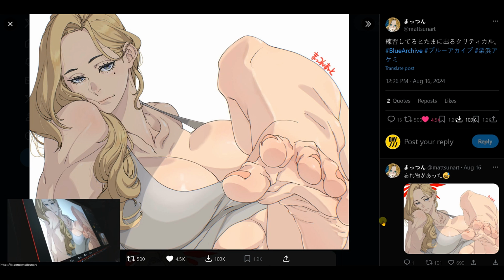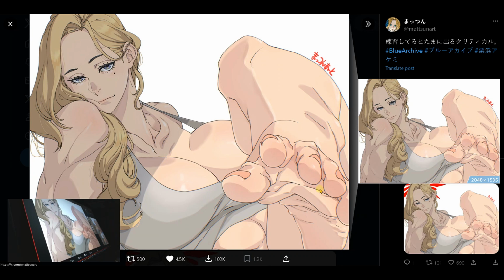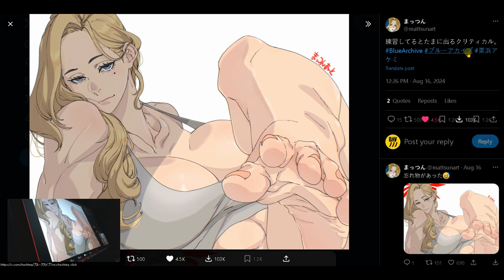Not much to say, but it's freaking awesome. I do like the foreshortening of the leg, obviously them toes. It's so semi-realistic, right? And I like how everything, or half of it, is in shadow. It's from the Blue Archive game, I think it's a game. So it's fan art, I guess. This artist, Mattsun Art, likes to thicken everyone.